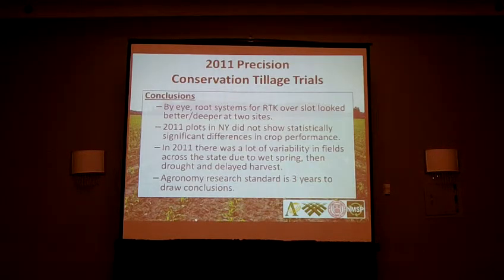So by eye, when we were all out in the field, we saw differences across the plots. And actually, when Colleen and Kareen went out, what were you doing at Coin? When you actually saw differences in the plots. Right before tasseling, you could see visual height differences across the plots, and that didn't come through all the way to the end of the season.